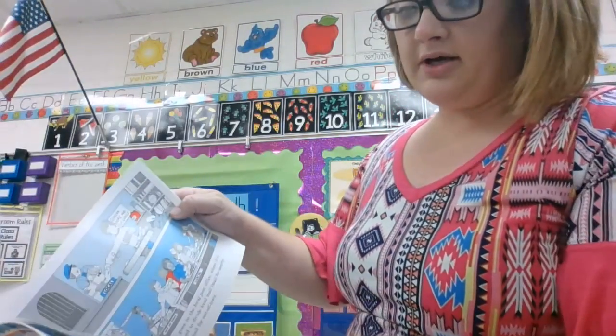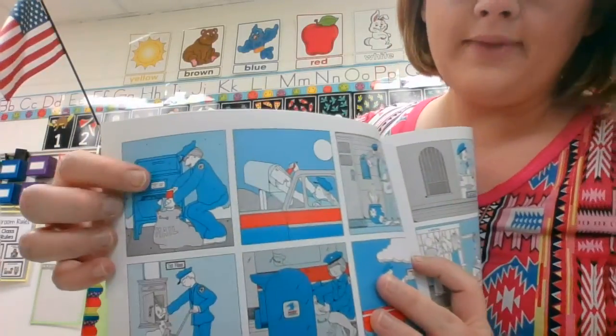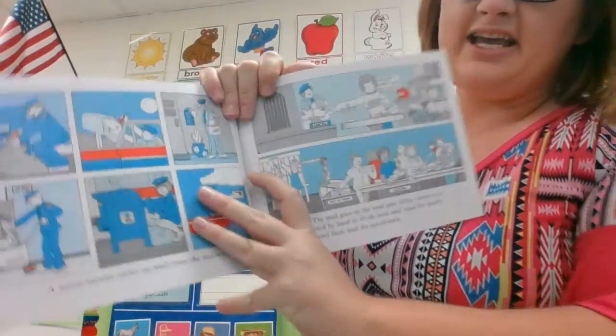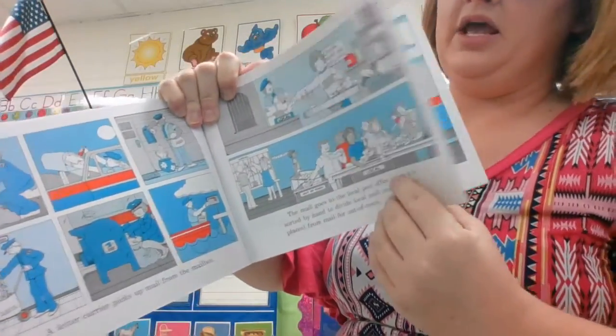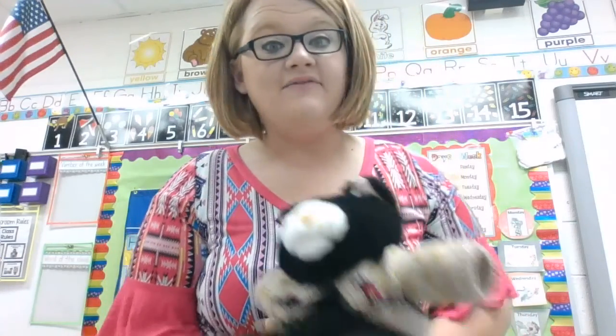After you put it in the mailbox at the post office or at your house, you have a mailman or a mailwoman that comes and picks it up. They take it back to the post office and they make sure that it has a stamp. And then guess what happens? They send it all the way to wherever you're wanting it to go. Mailing letters to people is lots of fun. And I think Curiosity is going to have a good time mailing her picture to her grandpa.